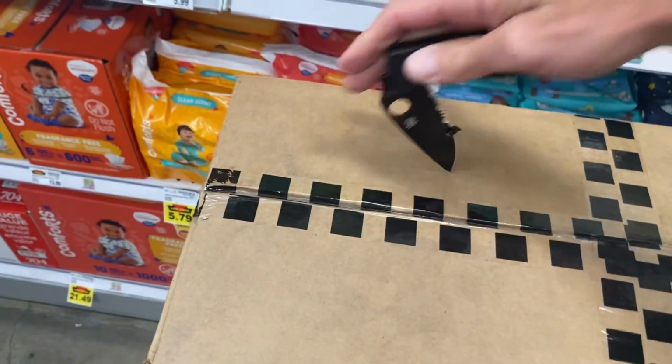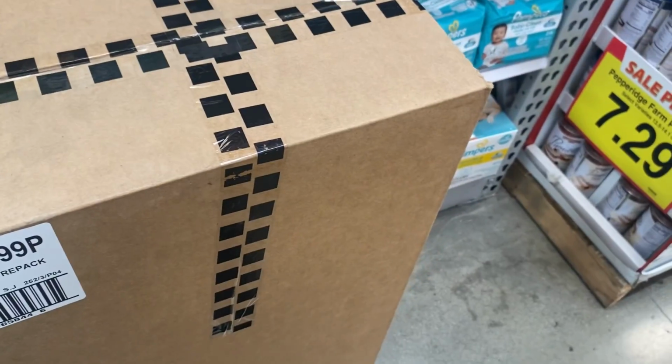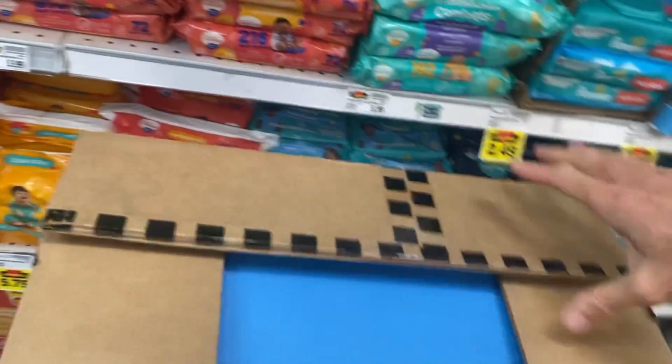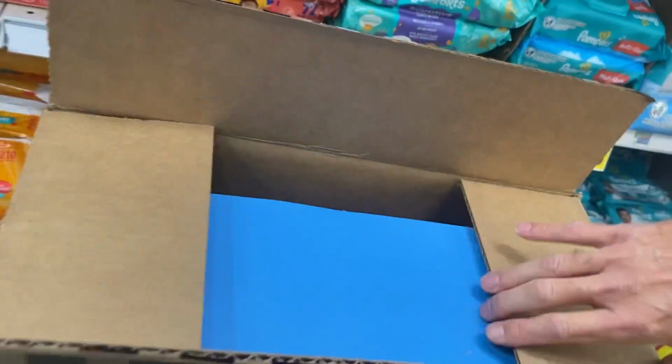Alright. Trusty Spyderco. Just don't know what Spyderco knives are. They're amazing. Had 2, lost one. Wife just got me a new one for my birthday.